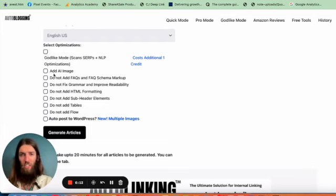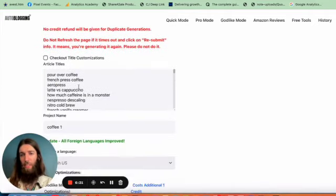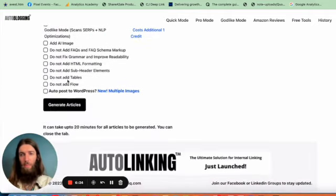You can add an AI image if you want, but most of these are do not add, and most of these things are actually really beneficial. HTML formatting, FAQ schema. So I just leave those. So final check, keywords are all there. English US, let's go.